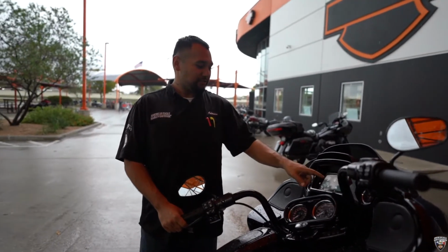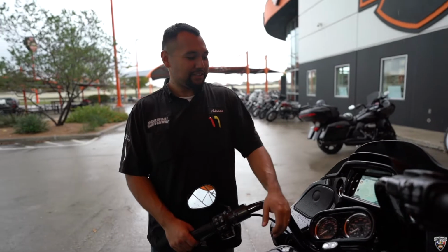So anywhere you're riding, cruising, if you want to get lost, just hit that GPS navigation button and find your way right back home.